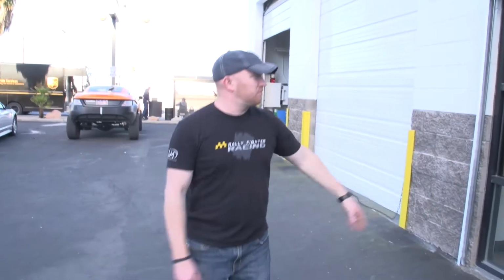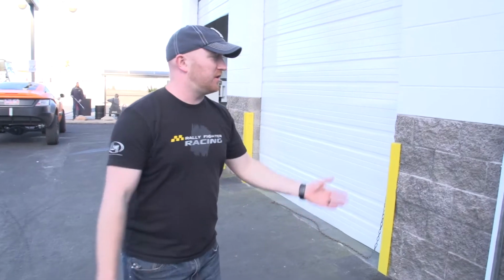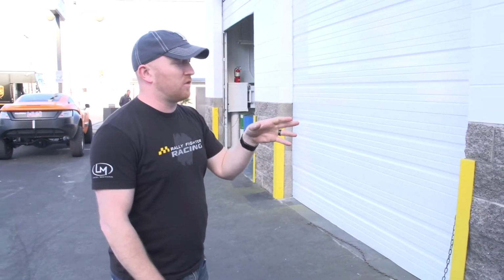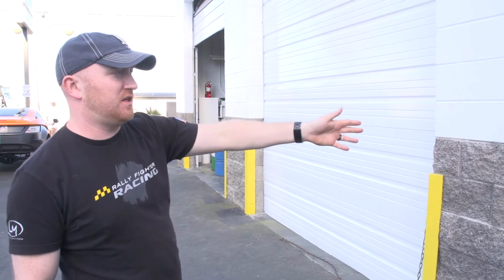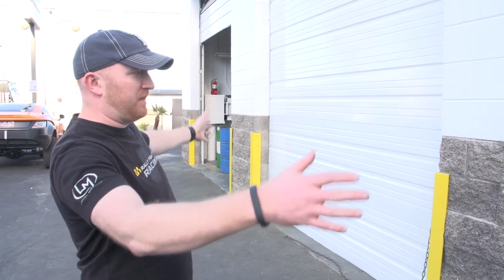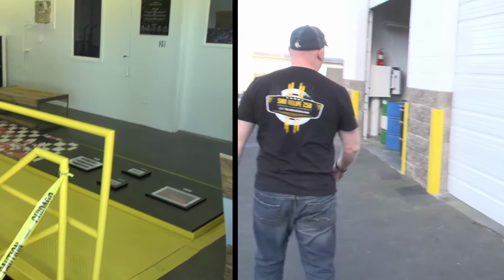What we'll do here, this is what was the office for the lube shop. That might turn into either inventory and storage space, or we might knock the wall down that's between the office and the lube shop just to open up that space a little bit. So let's head inside. Quite an undertaking to get it to this spot.